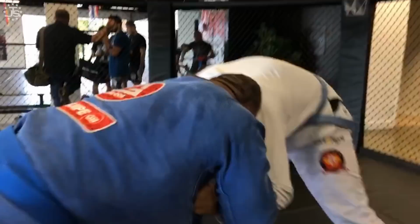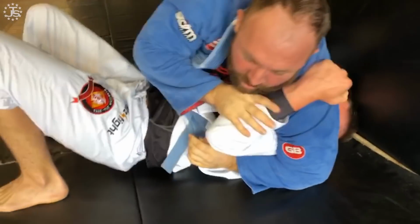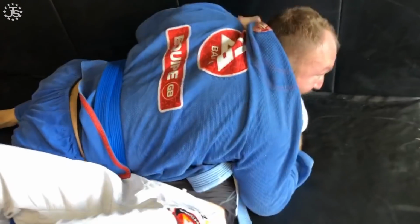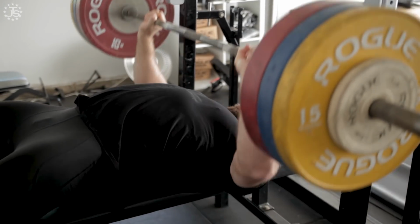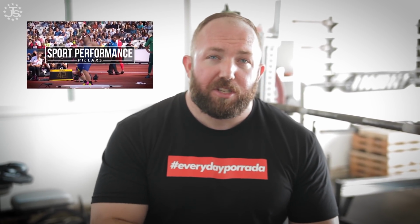So I rolled for about 2 hours this morning. The way my week is currently set up, I'm 8.5 weeks out from IBJJF World Championships, 2 weeks past Pan Ams. So right now I'm in the middle of a 4+1 block of strength training with alactic capacity training to follow that up. In the future, we'll move into more of a power phase with the weights and lactic capacity for energy system training. You can learn more about that stuff in my Sport Performance Pillars series, so go check that out.